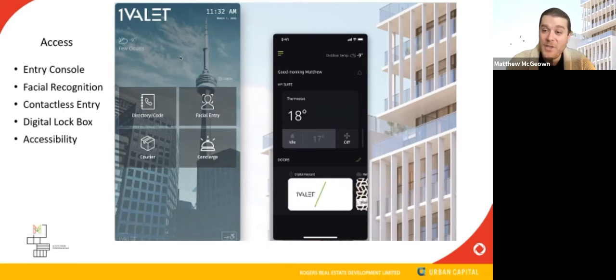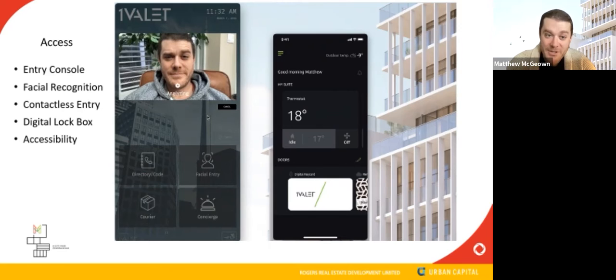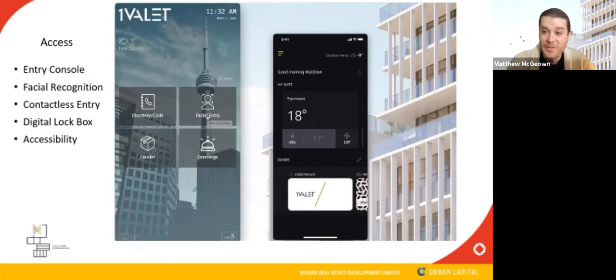Now, lastly, we have the unit number, again, just to give a little bit more options to that visitor. Now, here at One Valet, powered by Rogers Smart Community, we also do utilize facial recognition. So at any time, if let's say you're going for a run, you don't have your cell phone with you or even your key fob, all I need is my face to gain entry into the building. And what's great about this feature, it's controlled by the resident.